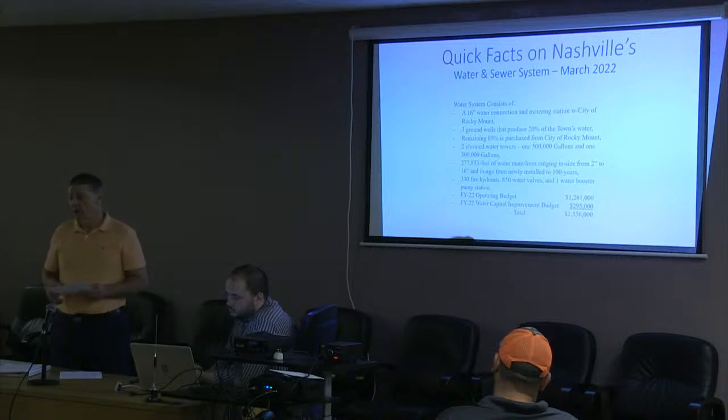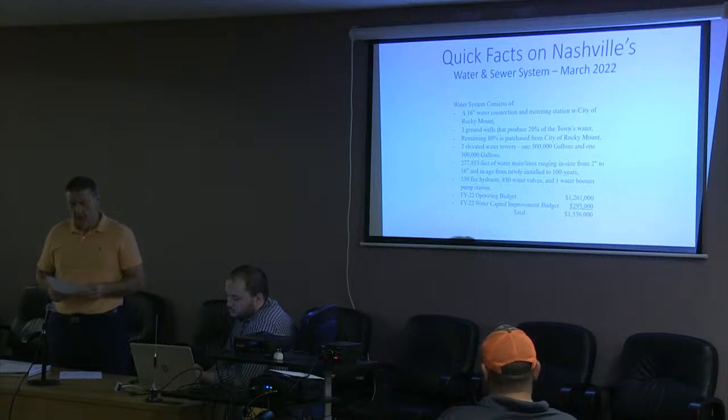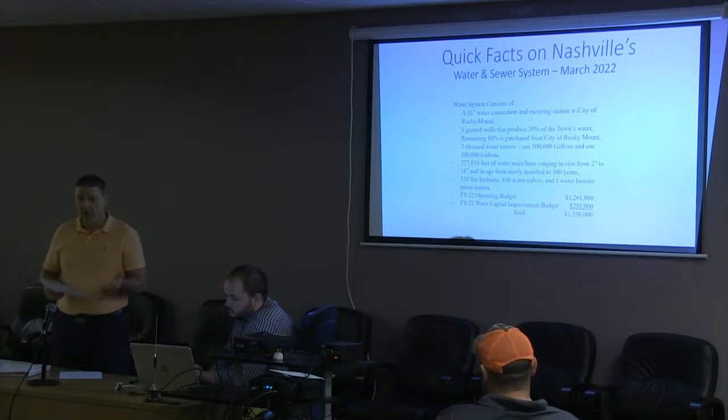We have 2 elevated water towers. The east one is over by Clayton Homes, and that's 300,000 gallons in capacity. The west one is out by ACDEI and Atlantic Natural Foods on the west side of town, and that's the bigger one. It's 500,000. We have approximately 277 feet of water main and water line, and they range in size from 2-inch in diameter up to 16. And they range in age from some that have just been installed to over 100 years.